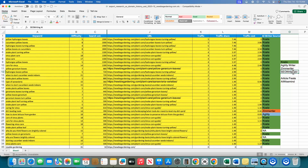You're still going to be able to do a lot of the stuff. The SEO is really, really good on SEO Writing, hence the name. This one's going to cost probably 3 to 4 times less than Koala and Agility, right? So that one is great if you're on a budget but you still want quality. In some cases you might be forced to pick between one of these based on your budget, so then I would go with SEO Writing AI.